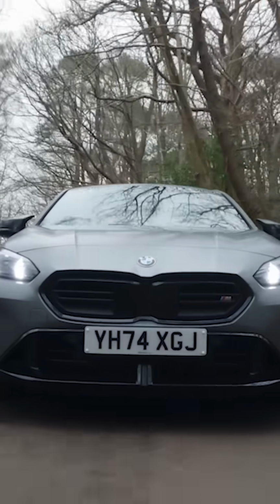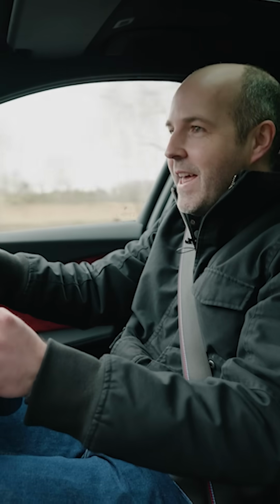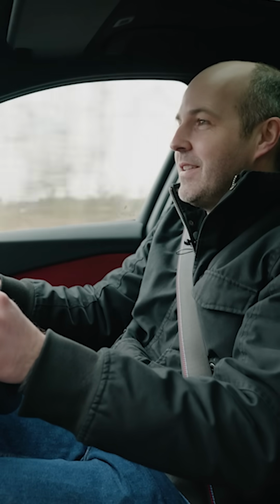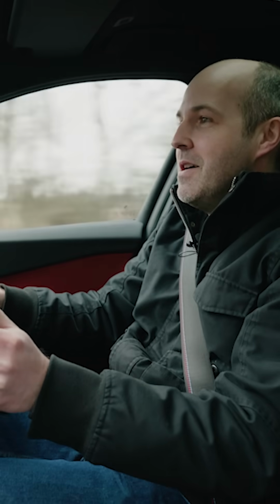It's really a good fun car to drive, this. You really can fling this M135 through corners and through roundabouts and trust that it's just going to grip and go. The all-wheel drive system is incredibly effective, and that means you can carry huge cross-country pace. This is a very, very quick car from A to B.